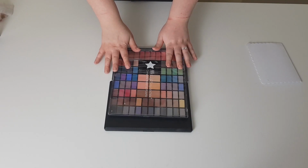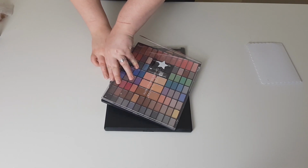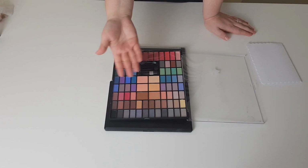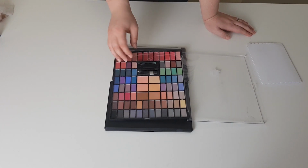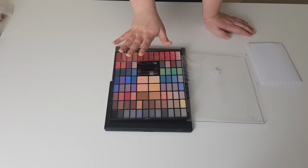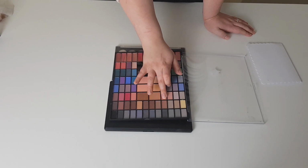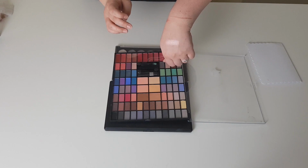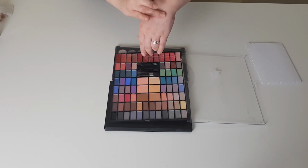This big palette is by Technique and I got it for Christmas. It's a nice palette. It's just the shadows aren't the greatest quality. That's one thing. Second thing, I don't really like reaching for big palettes like these, especially when the pans are quite small. I mean, they're okay quality, but I don't really reach for palettes like this anyway.